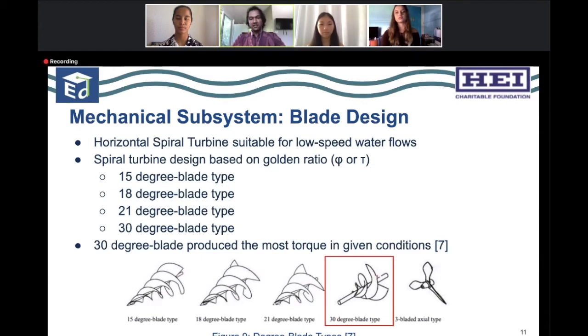And as you can see at the bottom, we have our 4 different tested blades, plus another 3-bladed axial type. And as you can see, we have our 30-degree blade type highlighted in red.